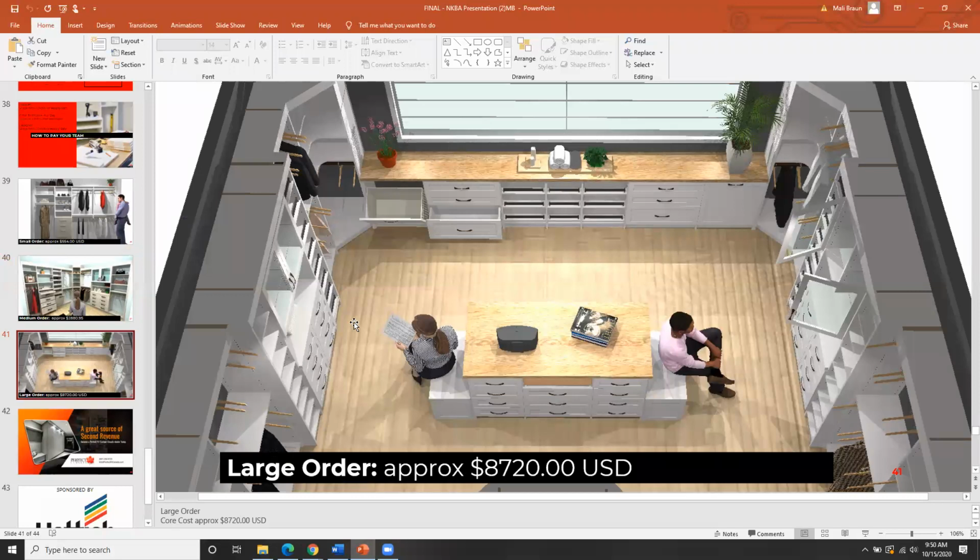It's fairly large. So this kind of closet is when a client takes a room once their kids have moved out, and they turn that into their dream space. If they have the luxury to do that, they turn a room into a closet. I've done this many times for clients, where I've taken a room and designed something like this for them.